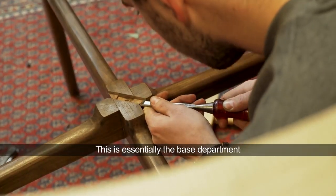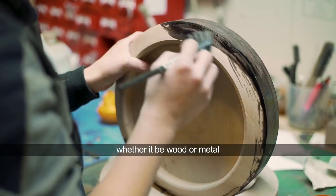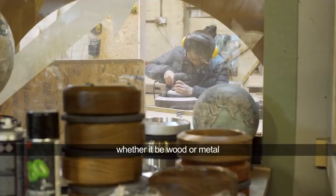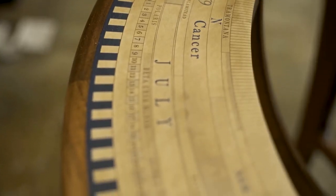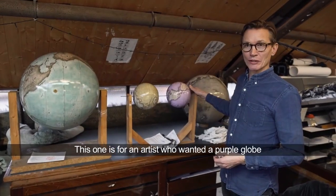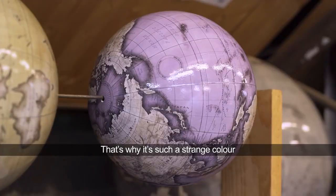This is essentially the base department. They make all the bases for the globes, whether it be wood or metal. Everything can be customized. This one is for an artist who wanted a purple globe. That's why it's such a strange color.